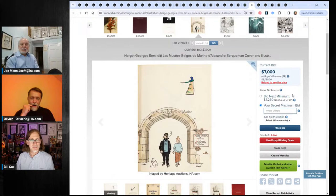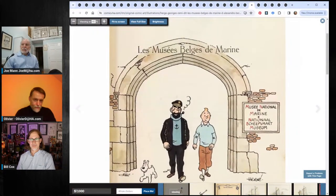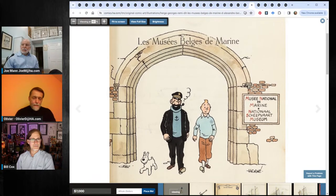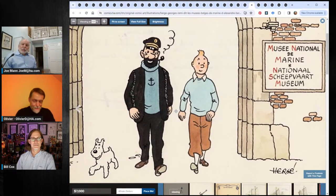Let's see here. Oh, that one. Well, that one is very, very special. It's the unique copy, and it's the private copy of Alexandre Berkman, who was a close friend of Hergé. They met in the early 40s, and Berkman was passionate about naval stories. He published two books, one in 42 and one in 43, limited at the time. And due to his knowledge, he became Hergé's advisor on the naval stuff. So when Hergé was doing something with a boat, Alexandre was his advisor. Yep. Yeah, absolutely. Expert. Thank you, Joe.